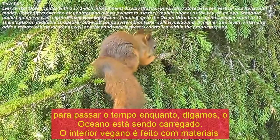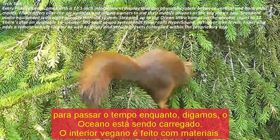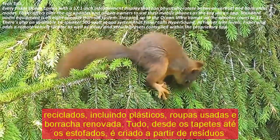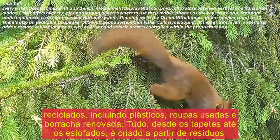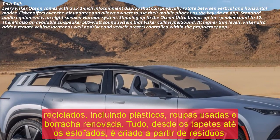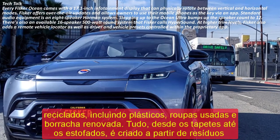No torque figures have been released for any Ocean at this time. Oh, and the first 5,000 vehicles produced will be Ocean 1 models, a limited edition series also priced at $68,999 with the same 550 HP and 350 miles of range and more standard equipment than the Extreme.